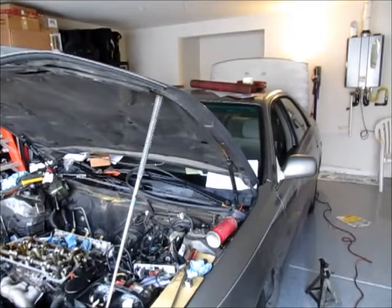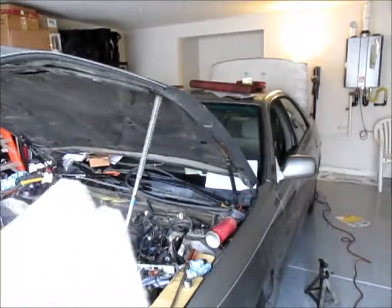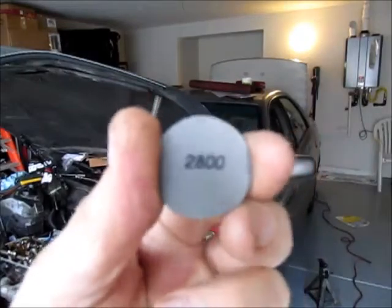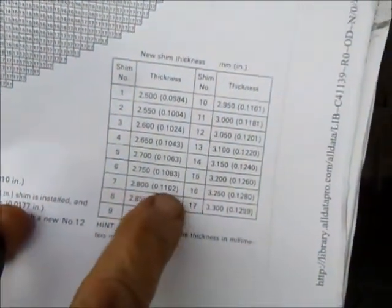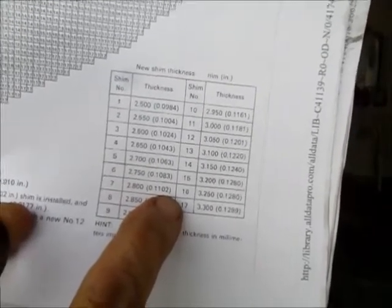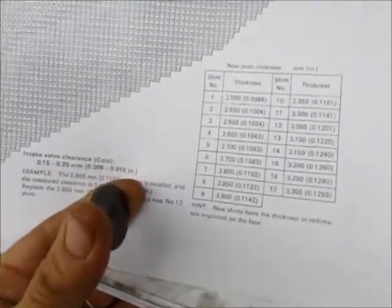Okay, so here's our new shim, and it's stamped on the back 2800, so that means 2.8 millimeters thick. There's a number according to our little chart here. So that's going to be the equivalent of 110, or 1,102 ten thousandths, or 110.2 thousandths thick. So that should really make our clearance correct now. So let's go ahead and measure this just to check it.